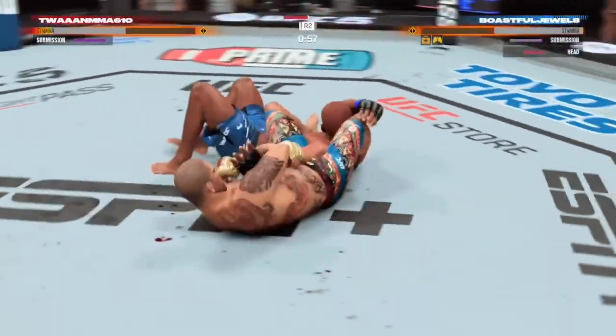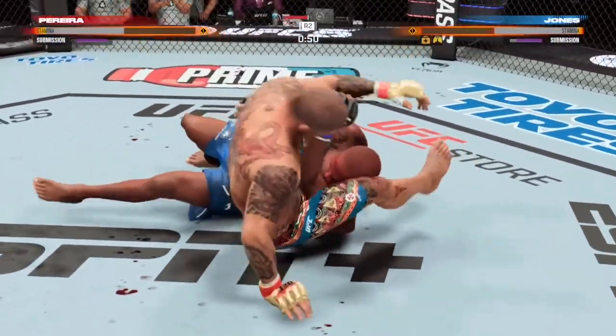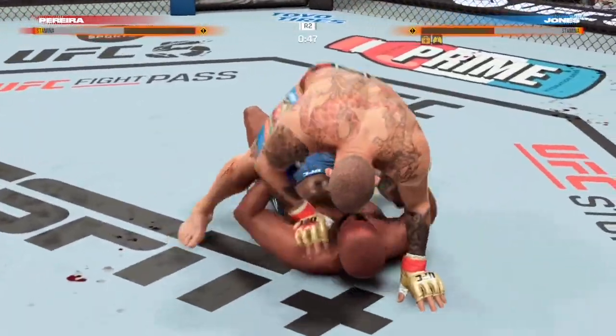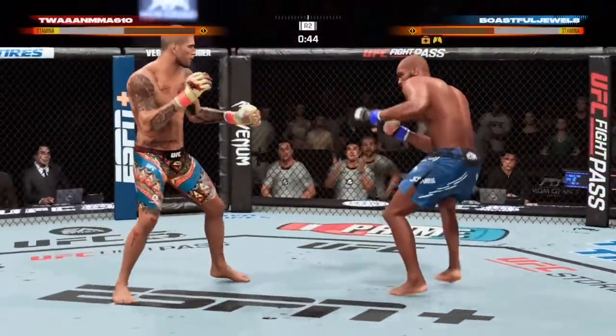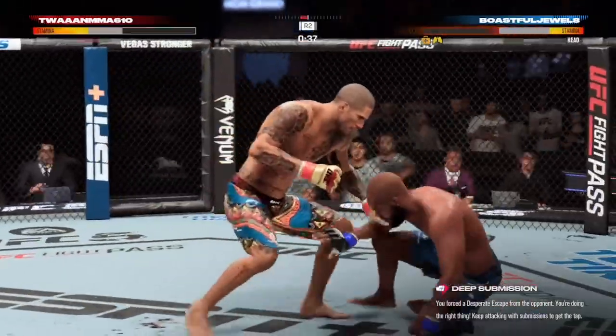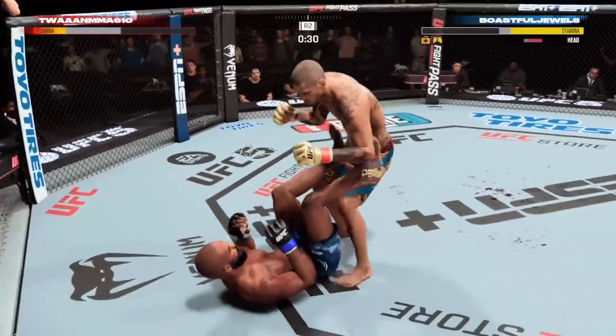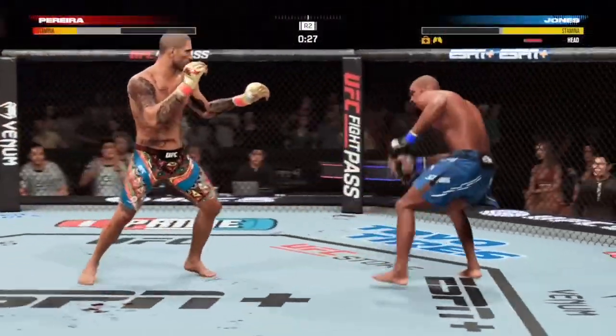Look at that. He's in trouble. It's over. It's over. Whoa! Submission defense. He gets out. I mean, goodness, in that moment, it looked like the fight was over. He was able to clear his head, put the guy into the mouth. Not a great position, but much better than getting his arm snapped in half from an armbar.